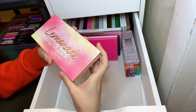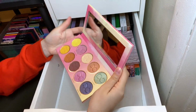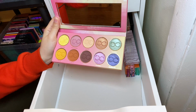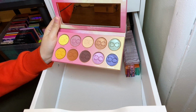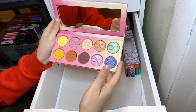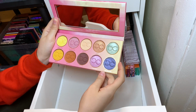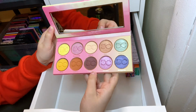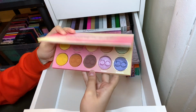Then I have the Lemonade palette from Dominique Cosmetics. I really love Dominique's formula. The mattes are bomb. The shimmers are more like lid toppers than opaque shimmers, which I don't necessarily like, but I do really like this palette, and I feel like they complement this palette perfectly. So I do want to keep this palette.